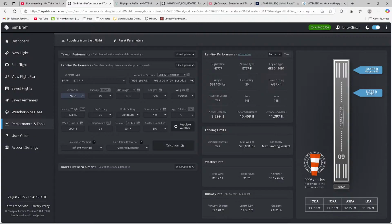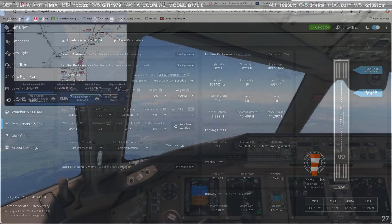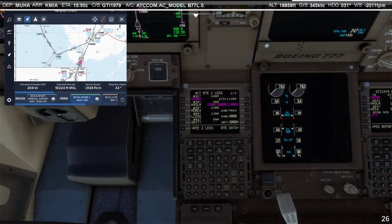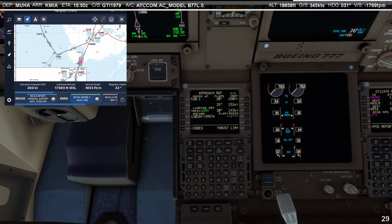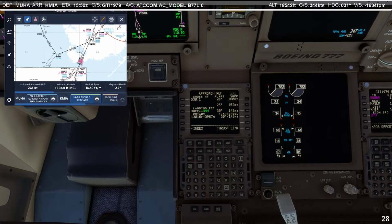Let's get over there and let's make that happen, y'all. Let's go ahead and sync that up real quick here. All right, let's get into the business. So right now we're gonna go full 30, 30 degrees on the flaps there. Speed 143, which looks about right. Looks good. We'll go with that.